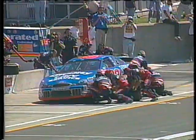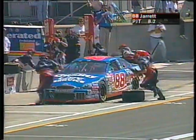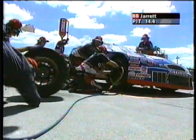It'll be a 4-tire change. They will make a chassis adjustment in the right rear of the car. Also pull out that left front fender just a little bit around the top part of it. Rights are already changed. Now they're going to clean the windshield. Left's going on.